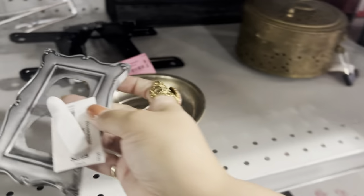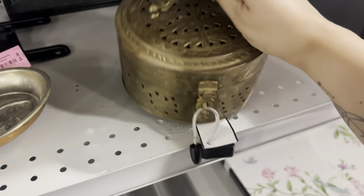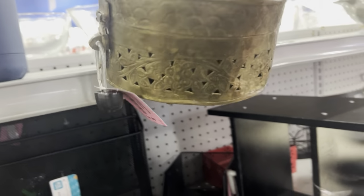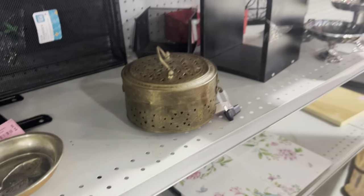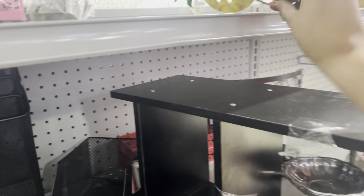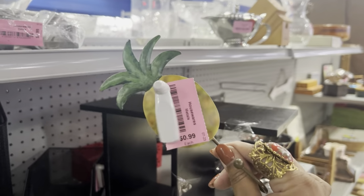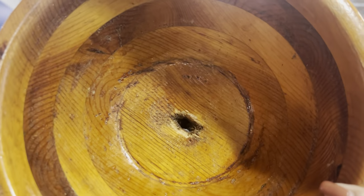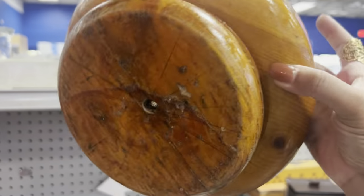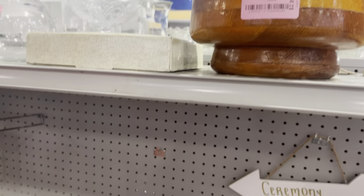Electric outlet frame. Look at this. Lightweight, probably made in India. Yep, $5. Pretty though. Little hook, pineapple, 99 cents. Look at this bowl. Oh, it's got a big old hole in the center. $2.99, that was nice. Big hole in the center.